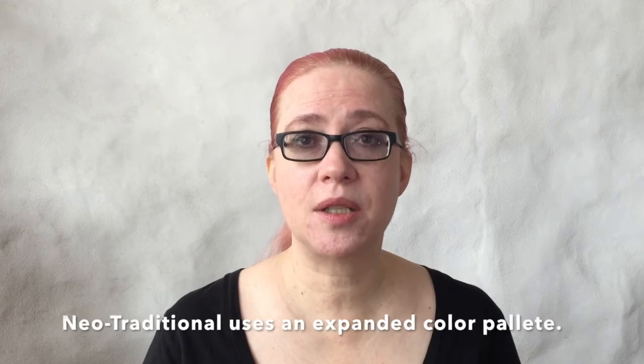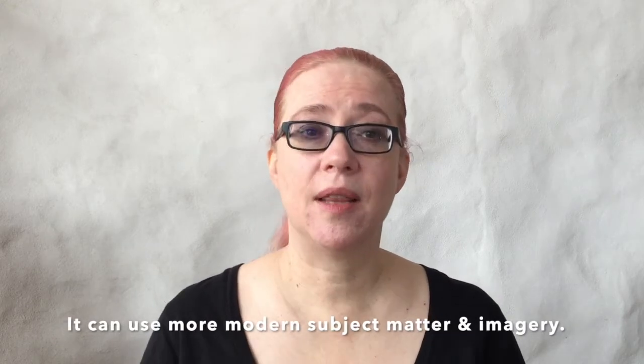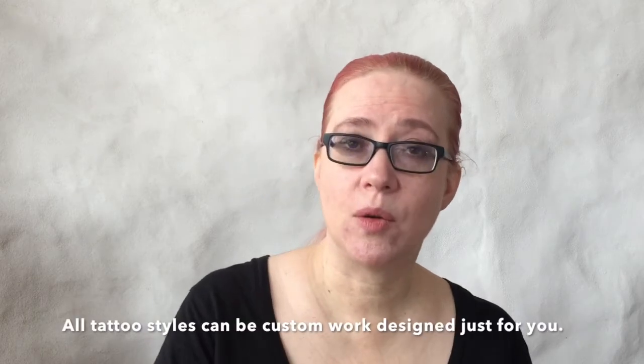Off of the traditional style developed neo-traditional, which takes the techniques developed, the color shading, the really packed bright colors, and the strong outline, but takes it into different thematic work, different imagery, and that would be what neo-traditional is. Lots of custom work can be referencing the techniques of traditional and then bringing it up to date or providing new imagery based on what you're looking for.